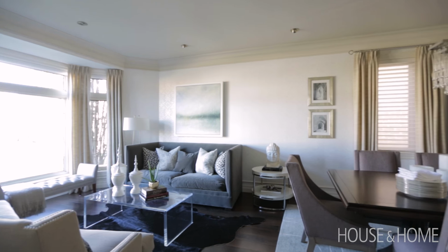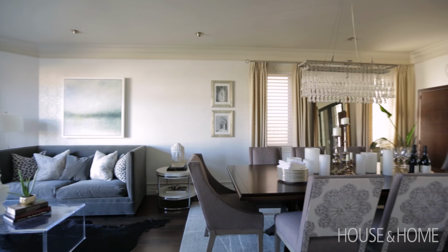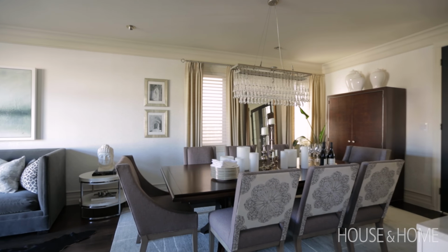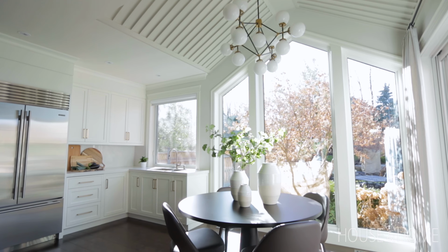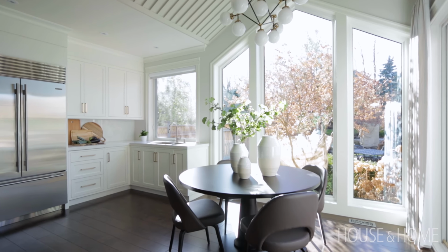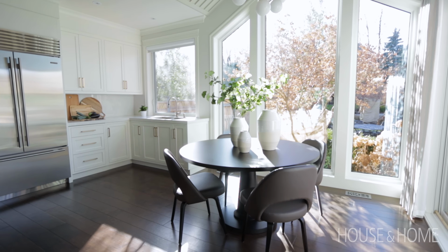I think they're thrilled with the house. I'm really happy with how it turned out. I am certainly going to miss them. You become part of the family when you work with someone for so long and you get to know them so well. That was the challenge in all of this, is to create a home just for them specifically. And I feel like we really did that, and it paid off really well for them, and they're extremely happy.